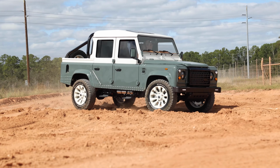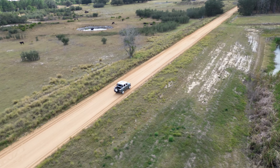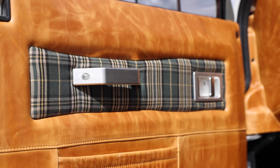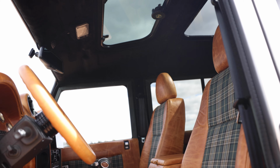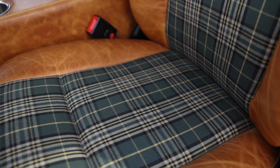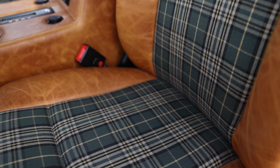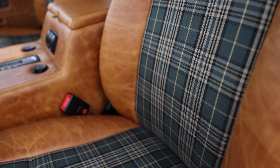After that, I'll say Project Poppins is also a very interesting and unique approach to a Defender interior, where we have a distressed leather throughout the cabin, kind of a mustardy tan color, very unique in itself, of course. And also we have a plaid material going throughout the inserts on the seat that make a phenomenal balance when you look at the overall interior of the car.